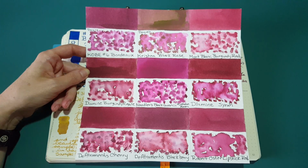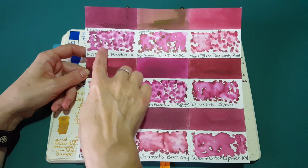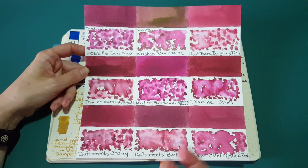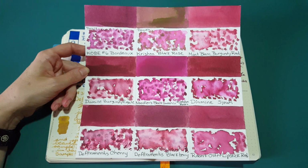This was really neat. The Black Swan didn't move around quite as much as the Kobe did. And it was a much brighter, almost a fuchsia. I mean, I'm not seeing some distortion. That's what I'm seeing too. It just really popped when I added water onto the page.